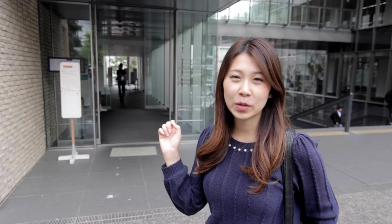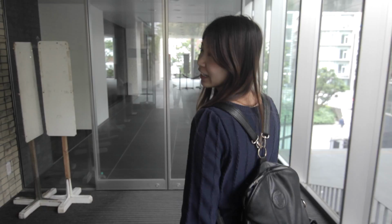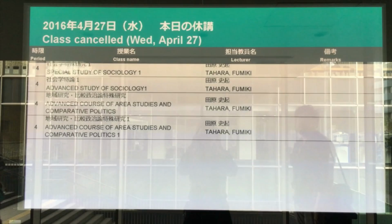So when you enter the main gate, this is the building you will see. It's the new South building, so let's go inside. This is the electronic notice board for this building, and you can check things such as canceled classes. So let's go inside and see the main things of this building.